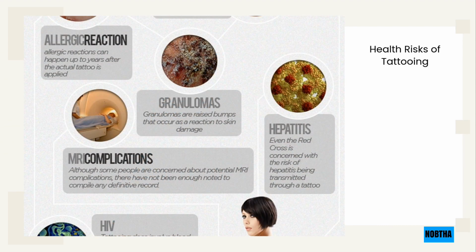Before deciding to draw a tattoo, especially permanent, it is worth knowing about the health risks associated with this, which include getting infected. The use of non-sterile needles in tattoo drawing may expose the body to the risk of various infections.